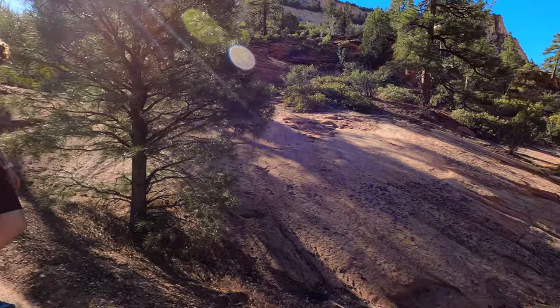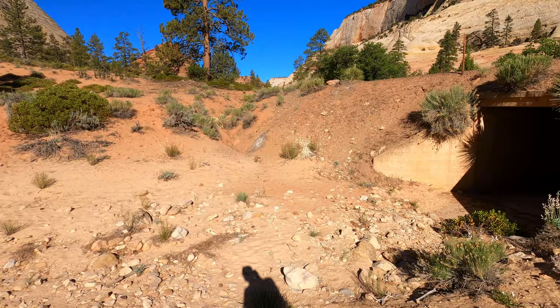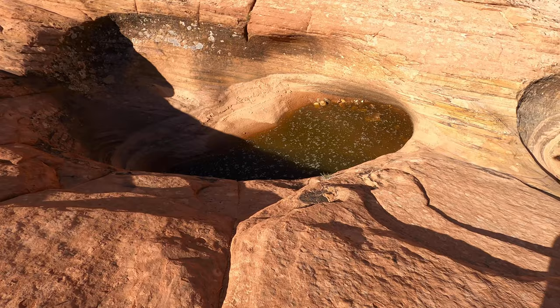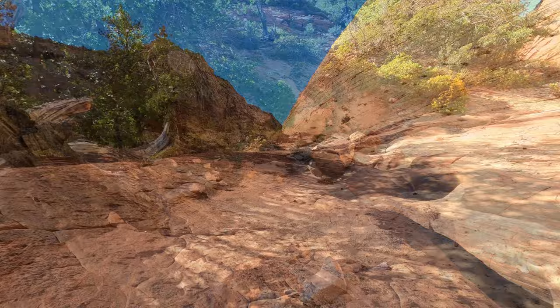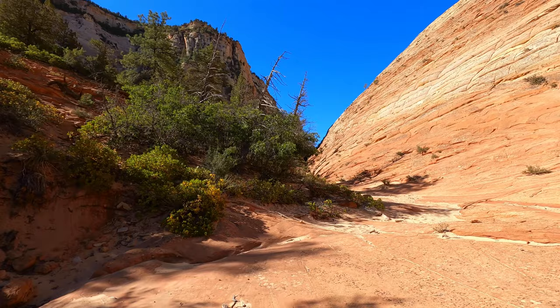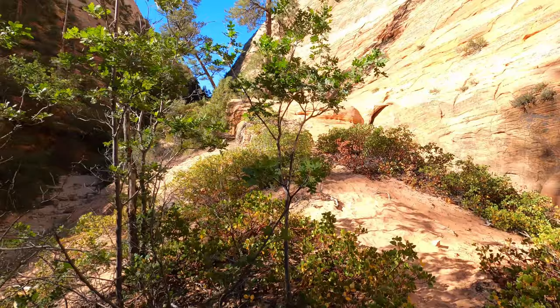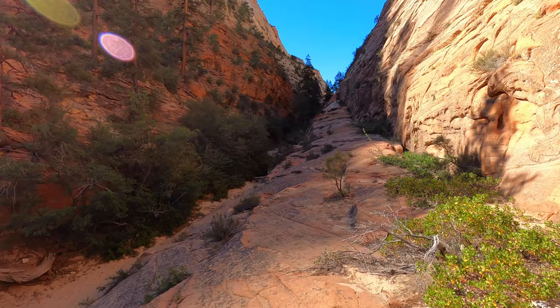We'll walk down towards the wash here. Hey, there's some water you could drink. Too thirsty. We probably walk in the drainage at this point since we get cliffed out right here.